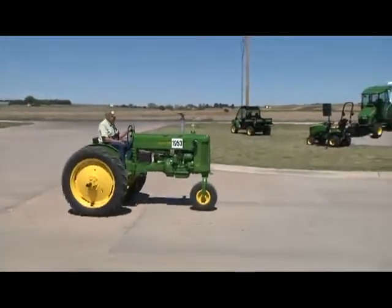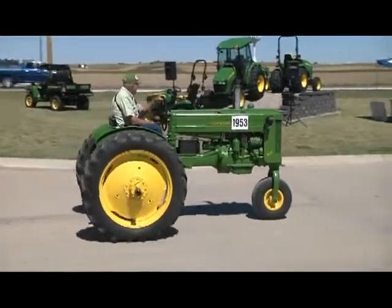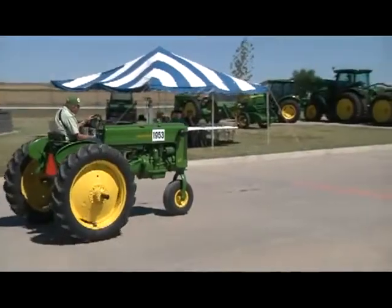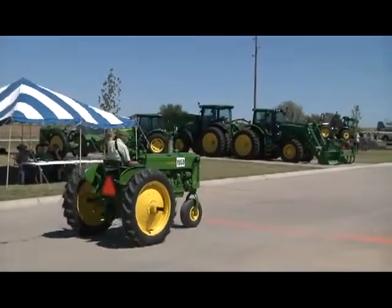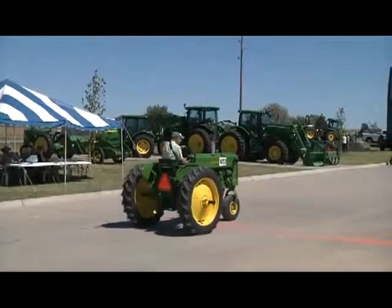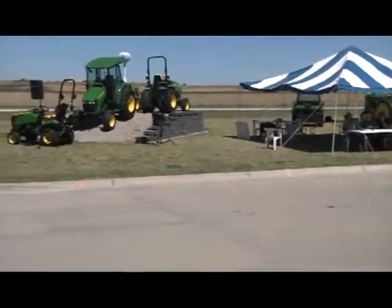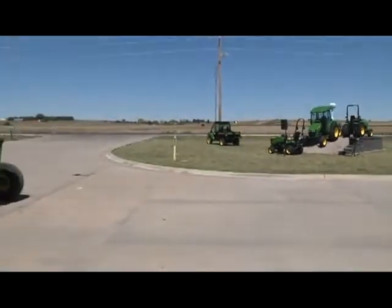Keith Shane, once again, from Wyoming, from Burns, Wyoming, Keith Shane. He is driving a 1953 John Deere Model 40. Thank you for coming all the way from Wyoming, ladies and gentlemen. He started down here when he was 45 and just finished up here.